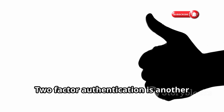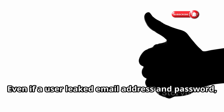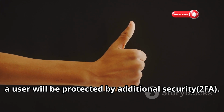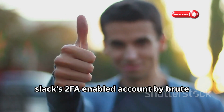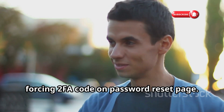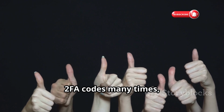2-factor authentication is another layer of protection. Even if a user's email address and password are leaked, the user will be protected by additional security, 2FA. If an attacker hacked the victim's email, the attacker will be able to take over Slack's 2FA-enabled account by brute forcing the 2FA code on the password reset page. Recommendation: if a user enters wrong 2FA codes many times, the user should be blocked temporarily.